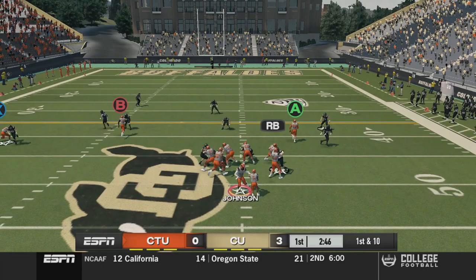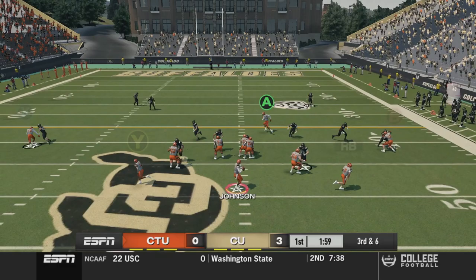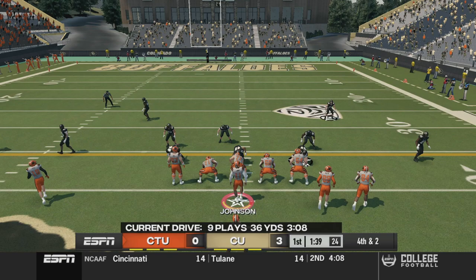Draw play on the next play. This is Adrian Johnson. It's a gain of 4. Still into the first quarter here, about 2 minutes to go, as now we get into a 3rd and 6. Johnson throws to a wide open Jackson across the middle of the field. It's going to be a 1st down catch. But Jackson loses ground on that one, and that brings us back to a 4th and 2.